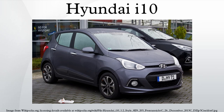Apart from this, the i10 brings in a host of highly innovative design features like first-in-segment gear shift indicator display, digital fuel indicator, Bluetooth, steering-mounted audio and Bluetooth controls and multiple power outlets.